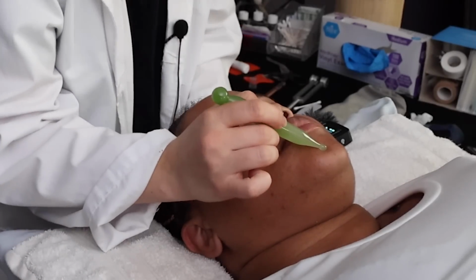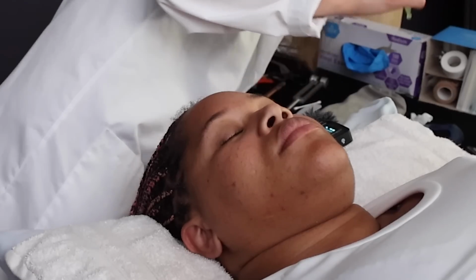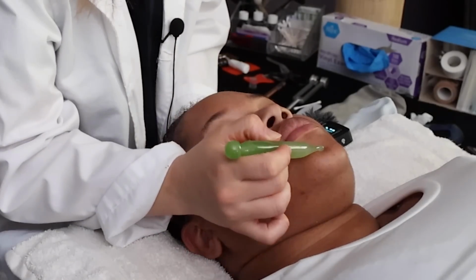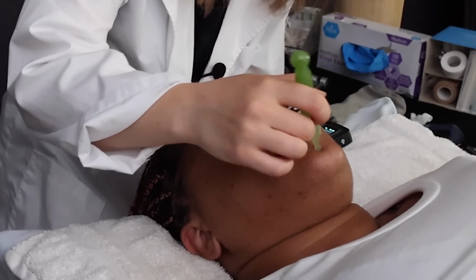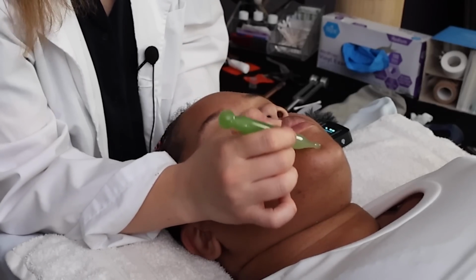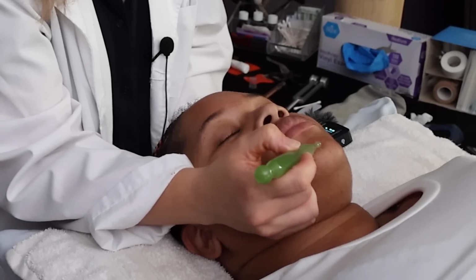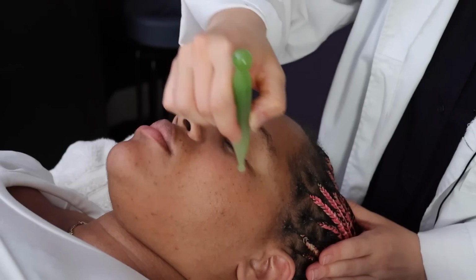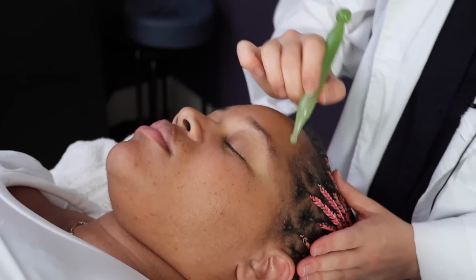Pressing right in the middle of the chin here. Mm-hmm. Chin is known for the stomach, bladder, digestion in general. Again, just chasing that drainage line here.